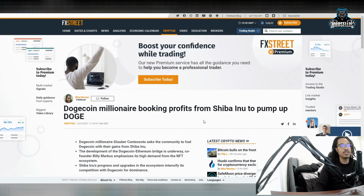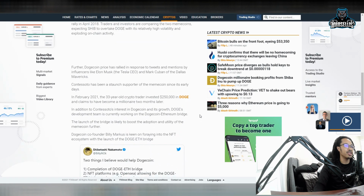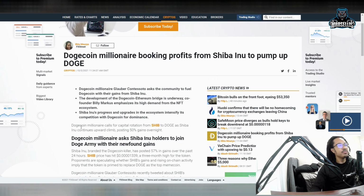Dogecoin Millionaire booking profits from Shiba Inu to pump Doge. So yeah, Shiba Inu is going crazy, and the Dogecoin Millionaire is trying to get them to invest in Dogecoin. As you can see here, Dogecoin Millionaire asks the community to fuel Dogecoin. The development of a Dogecoin Ethereum bridge is underway, which is actually about to be pretty big. When this Ethereum bridge comes with Dogecoin, it's going to allow the NFT ecosystem to work effortlessly with Dogecoin.